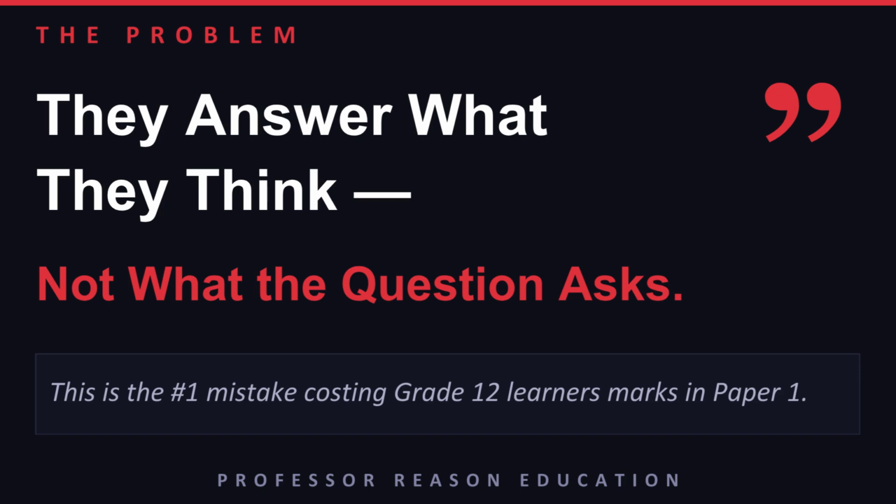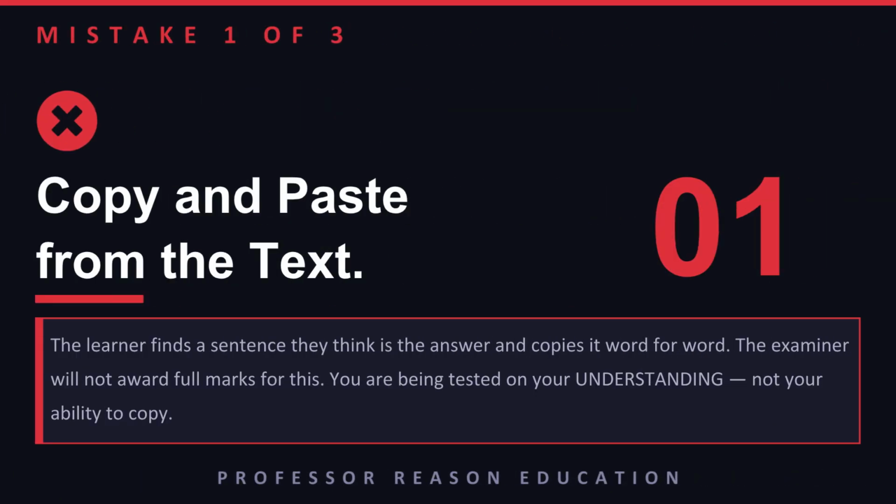Let me break this down into 3 specific mistakes I see most often. Mistake number 1, copy and paste from the text. The learner reads the passage, identifies a sentence they think is the answer, and copies it word for word. The examiner will not award full marks for this. You are being tested on your understanding, not your ability to copy.